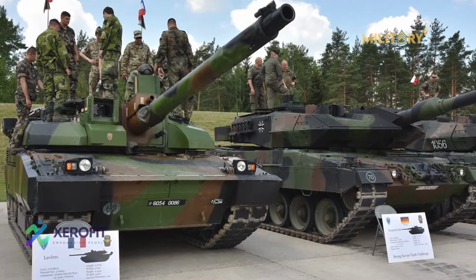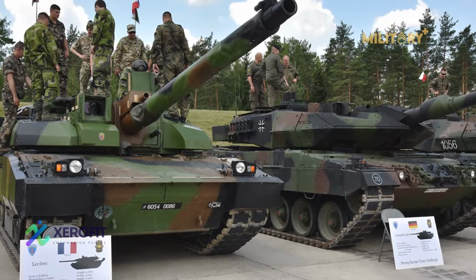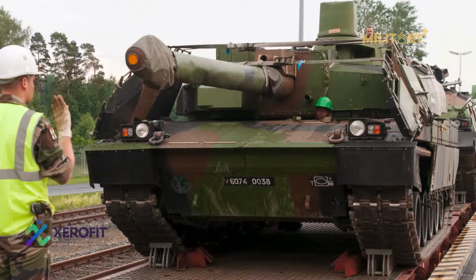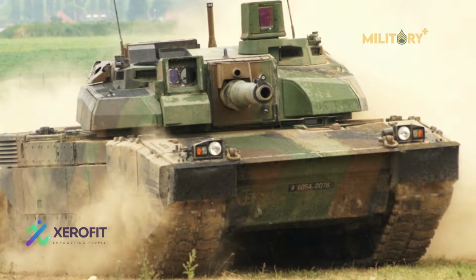The French Army fields 406 Leclercs, 240 of which are in its 4 active tank regiments. There are also 20 recovery vehicle variants in service.